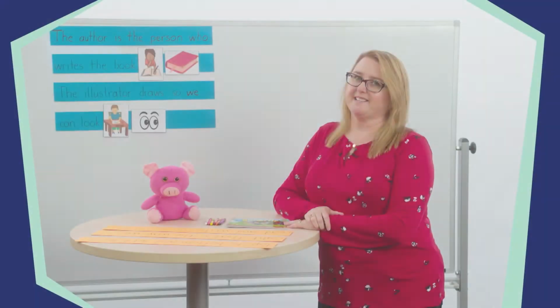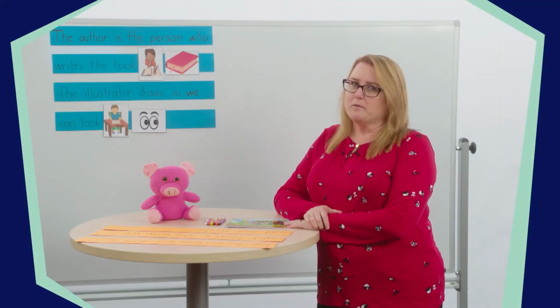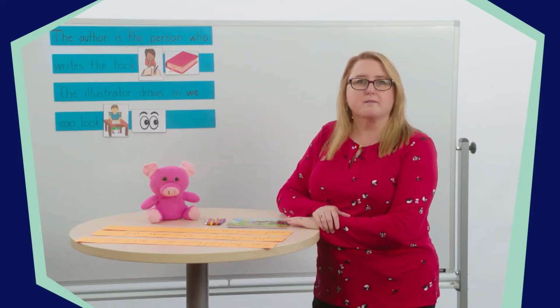Okay, I'm back now, and I see you are too. We have our supplies, Super Learners, so let's get started. Today, we are going to be learning about reading words from left to right, the parts of a book, and what the author and illustrator do. We will also read a story about a butterfly that really likes flowers.